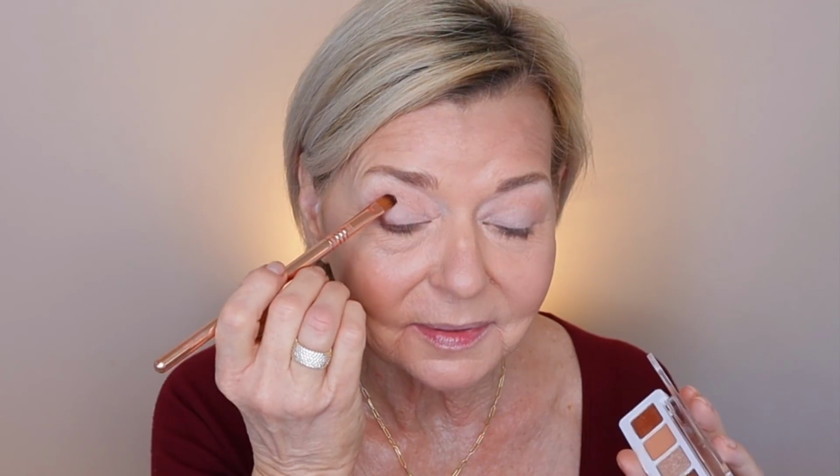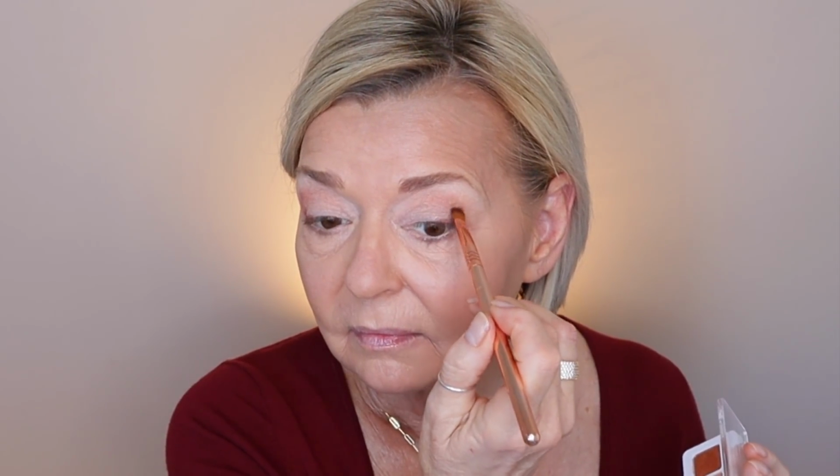Now I'm going to take a flat brush from Sigma and dip it into this darker brown right here, just a little bit on the tip of the bristles. And I'm going to run that along the lash line really lightly and up on the outside third of that movable lid and just a little bit into the crease. So the darker color is all focused on the outside third of my movable lid and along that lash line. Now I'm going to go back in with that 201 brush and just blend that out so it's very, very subtle.